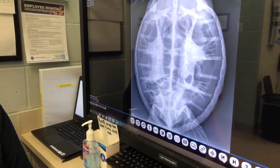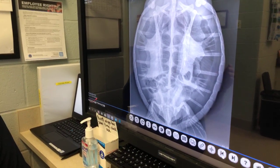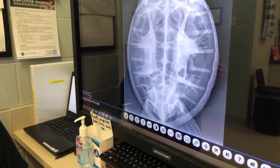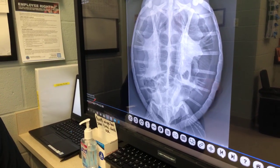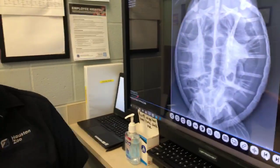So their incubation is at about 28.5 Celsius, which is in the mid 80s, 86. A little warmer, hot babes makes more females. A little cooler, cool dudes makes more males. And that works with many species of turtle. With crocodilians, it's the exact opposite.